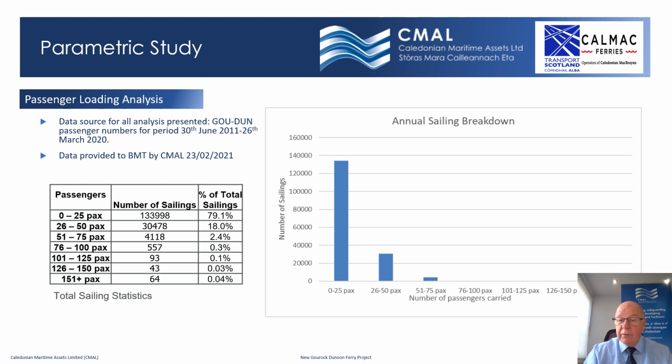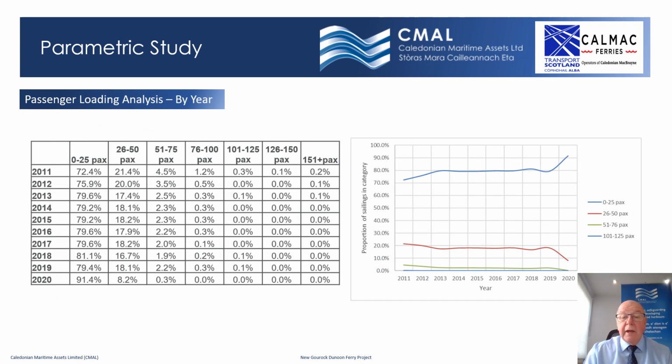However, in general terms, the top-line influencers can be seen as future growth based on the provision of a reliable service, expansion of tourism to the Cowal Peninsula, and the optimization of a hull form, which will provide a stable platform, again attracting more travelling public. This slide again provided as a graphical representation of a year-on-year passenger loading profile.